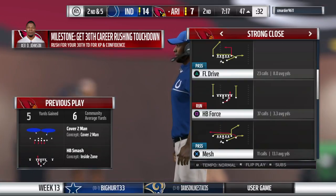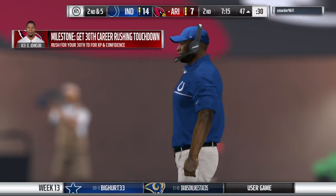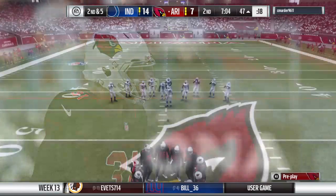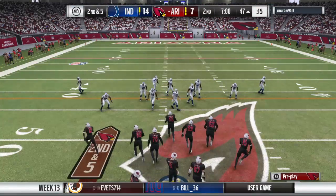And that's exactly what you want on a first down run. Pick up 5 yards, bring up 2nd and 5. The defensive line, though, they've got to figure out a way to out-leverage the guys up front because the offensive line is winning at the point of attack.